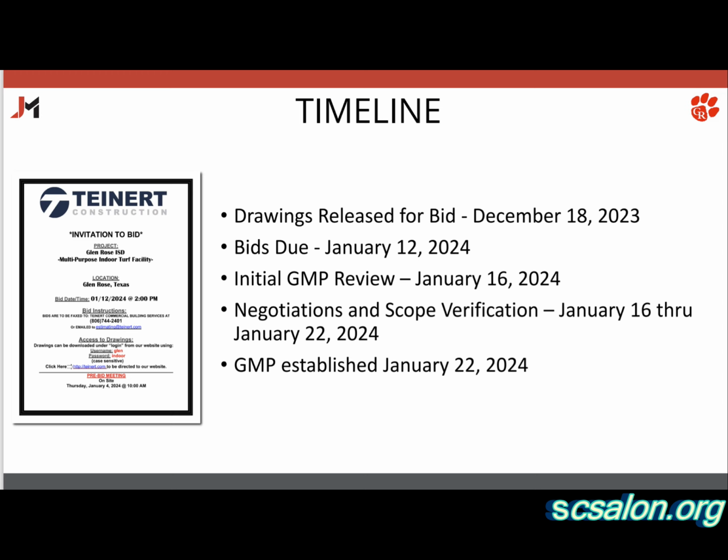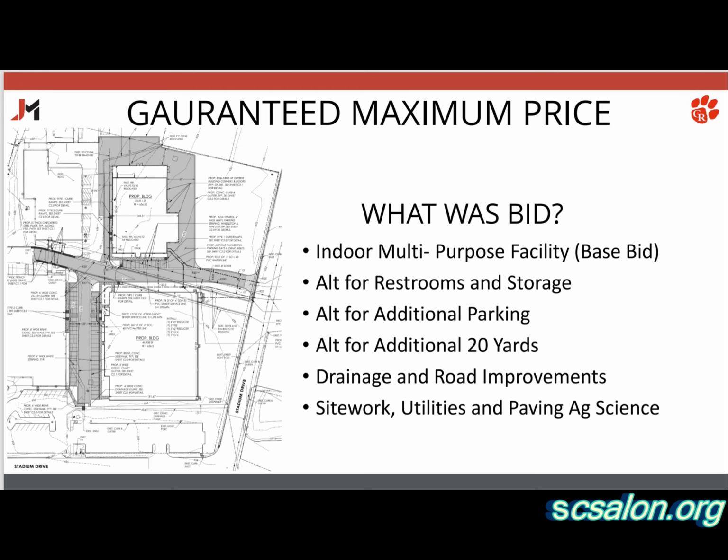And so we met the 16th, kind of reviewed some stuff, and then we spent this next week assisting Tyner in negotiating with some of those contractors, doing scope verification, trying to find out where we can pull some money out, make sure that we've got it right down to the bottom dollar. So that leads us to tonight, the 22nd, so we're going to try to establish a GMP tonight for the indoor multipurpose. So what was bid?